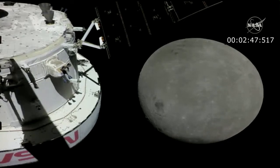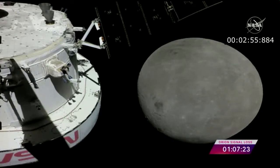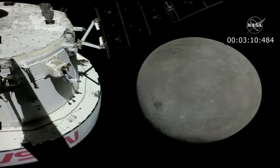We will lose communication with the spacecraft as it passes behind the moon. That loss of communication will occur for approximately 34 minutes, and again, we're tracking that here. That loss of communication will start at 7:26 a.m., so 1 hour and 7 minutes from now. We'll remain on air throughout the time that Orion is out of reach from our satellites here on Earth.